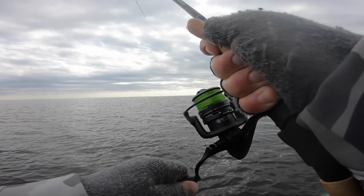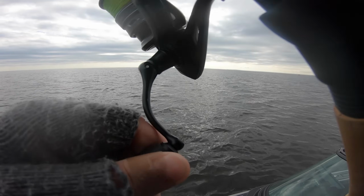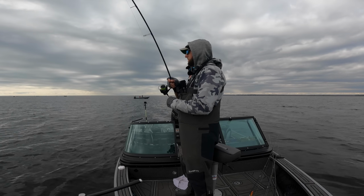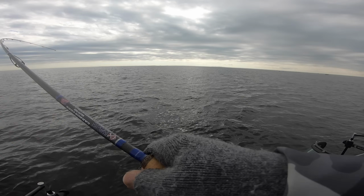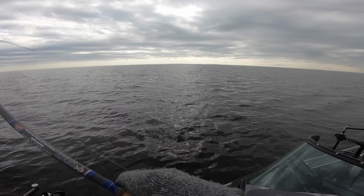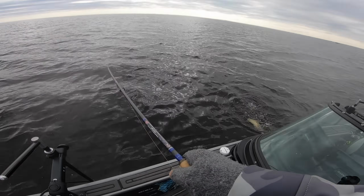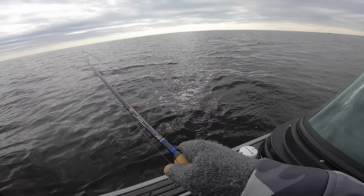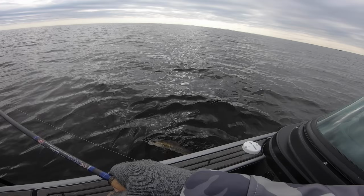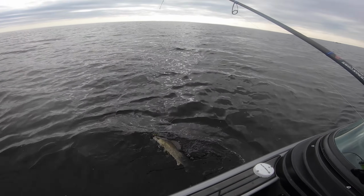Fish. He's small. Small? Maybe. I don't know. Unless he's just swimming. Yeah. I get him. Just don't even grab the net. I will get him. He's barely hooked. So in case he comes off, here's your long look at him.